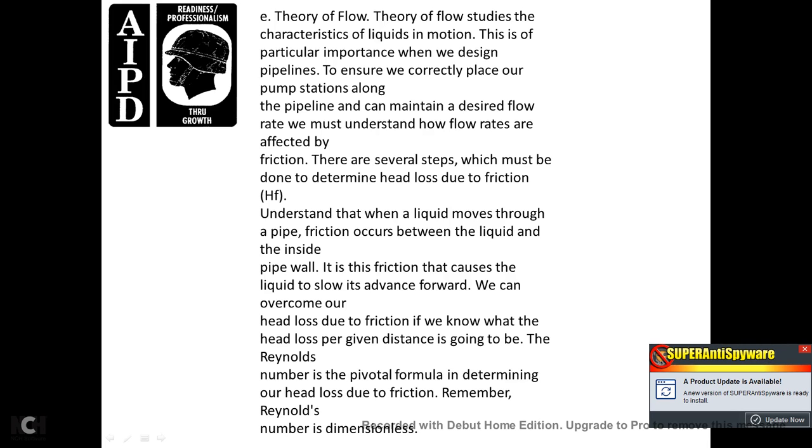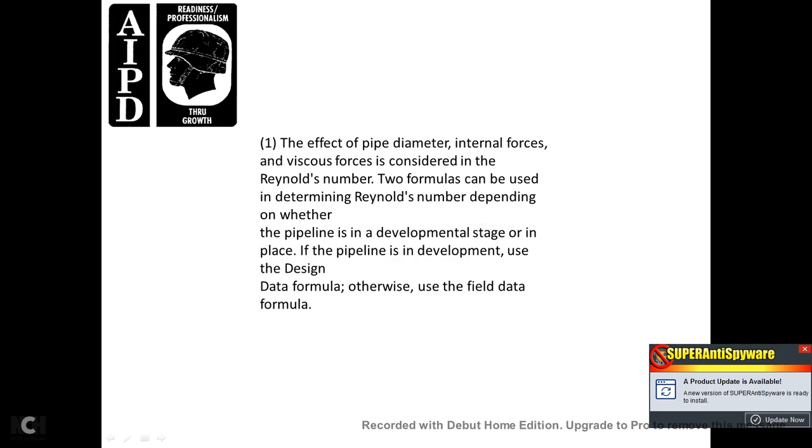Understand that when liquid moves through a pipe, friction occurs between the liquid and the inside wall of the pipe. The friction will cause the liquid to slow its forward advance, and we must overcome this head loss due to friction. We determine what the head loss will be given the distance, the Reynolds number, and the Darcy formula in determining head losses due to friction. Remember, the Reynolds number is dimensionless. It considers the effective internal pipe diameter and the viscosity forces.